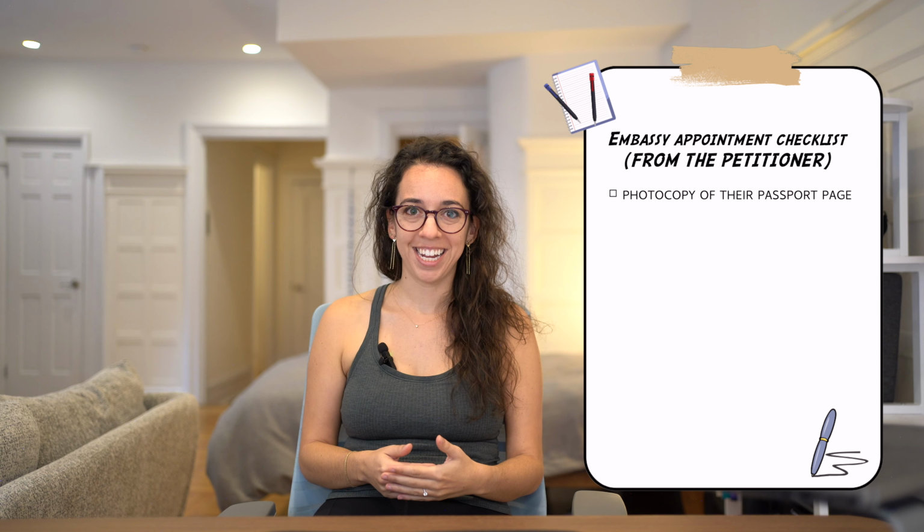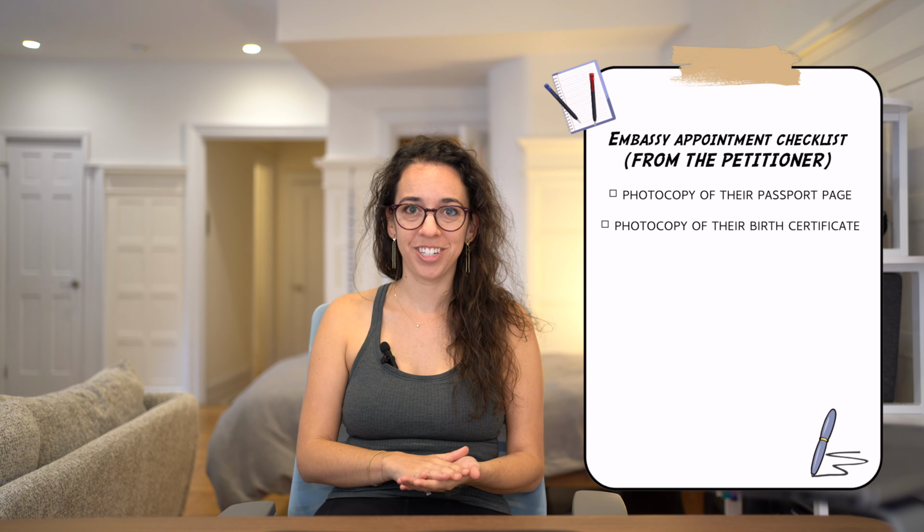From your petitioner, you'll need a photocopy of their passport page, a photocopy of their birth certificate, the Form I-134 Proof of Financial Support, plus evidence for that form, such as their tax transcripts and a statement from their employer confirming their proof of employment.